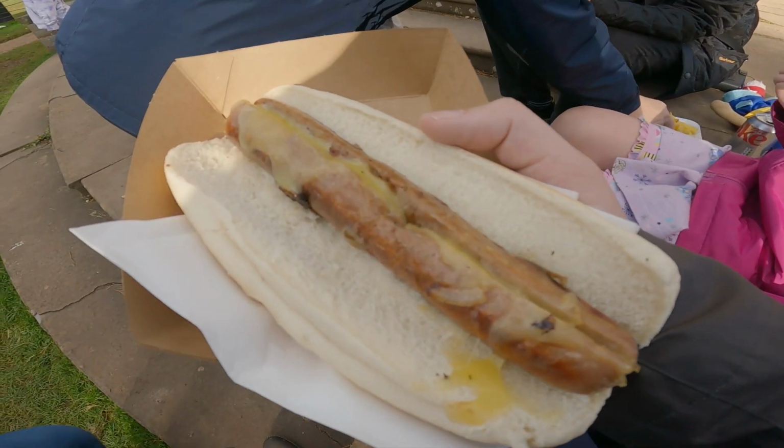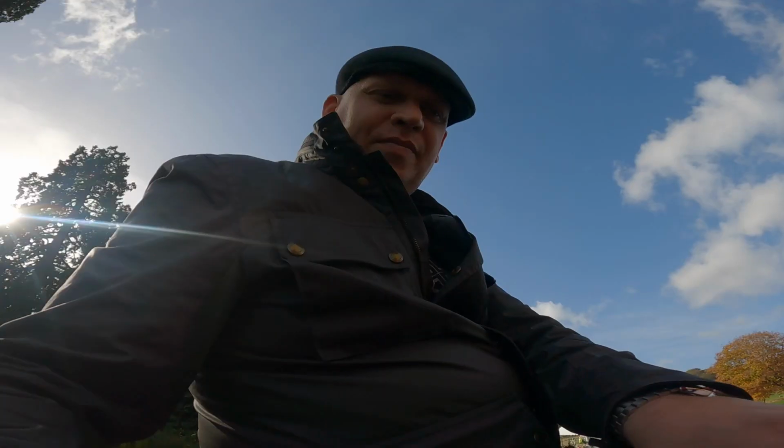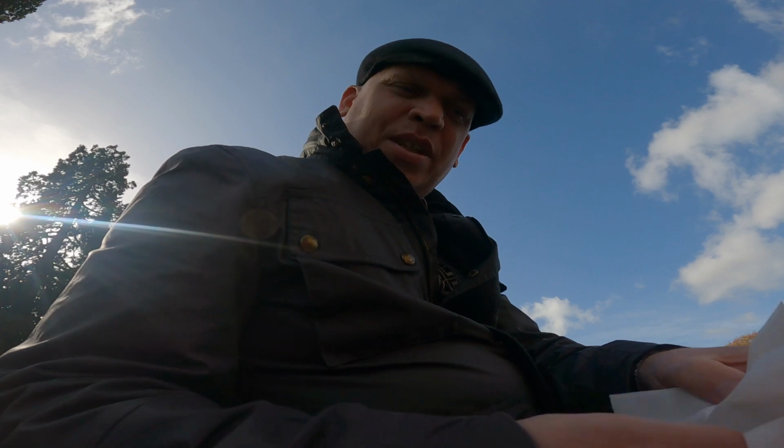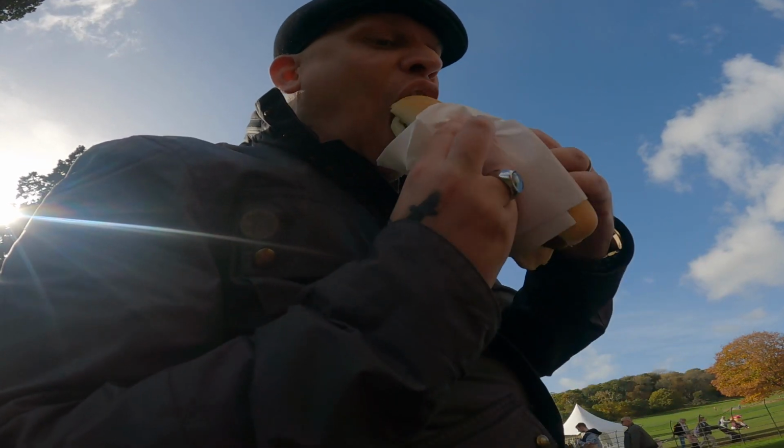Gracie's got donuts. Right, Gracie's got dinner. My mat. There is cheese on the hot dog, if you can see it. Doesn't look like the advert. So, no seating anywhere. So we're sat on a wall. So that's why filming's hard.